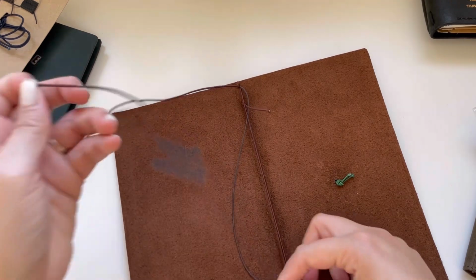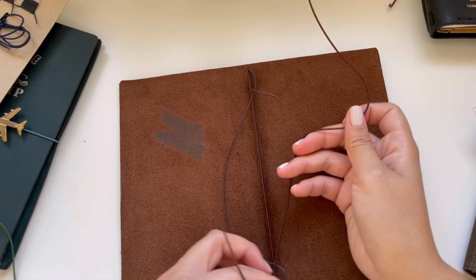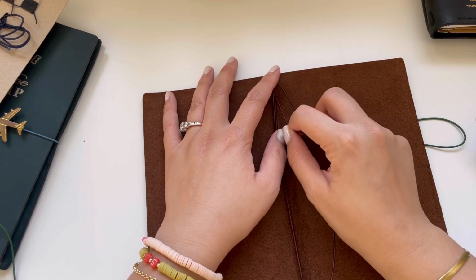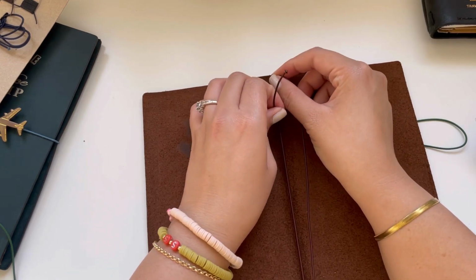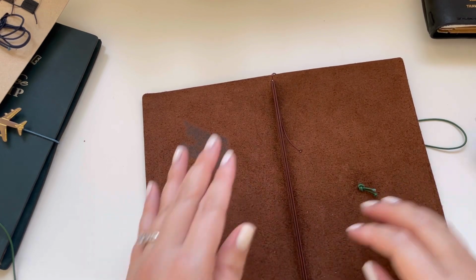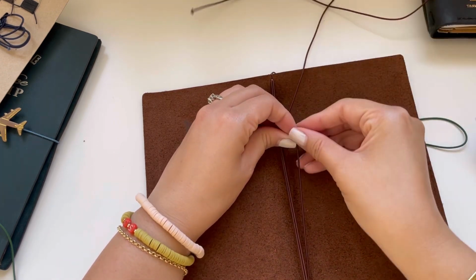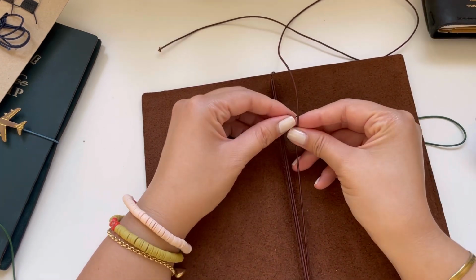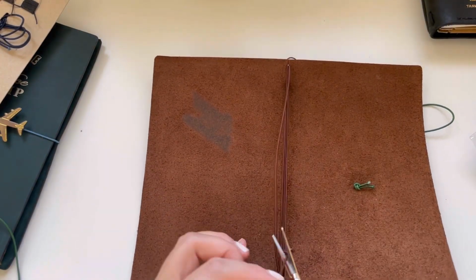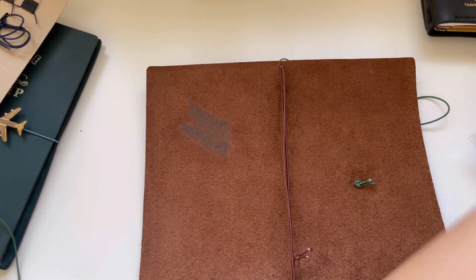And just pulling it up through here. I will slowly feed more of this string in to line up, match the tension of the first string, and then go ahead and tie a knot here. Now I can cut this one. And let's put my inserts back in.